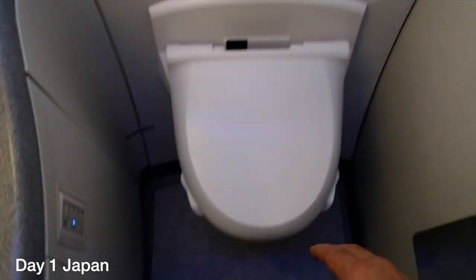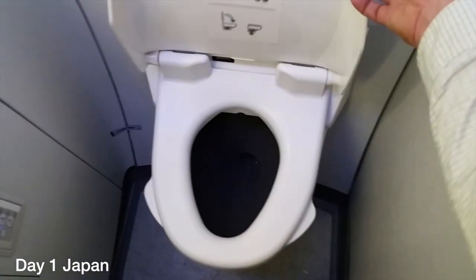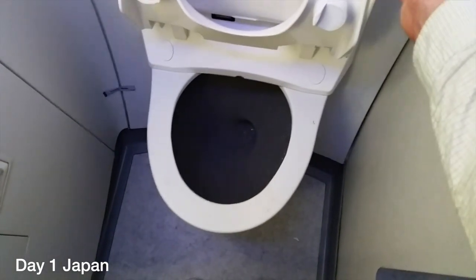Then, here's where the good stuff starts. You ready? So, it's got this nice little light panel here, which is kind of cool. But then when you go down to the toilet, man, nobody wants to grab the edge of it. So here, they've got little handles, so you can lift that one. And then, of course, you want to lift that one, you can lift that one, right?